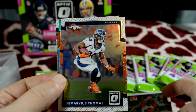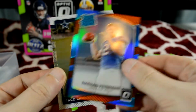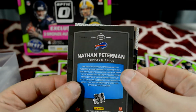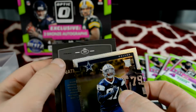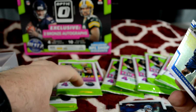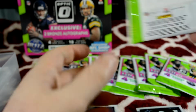Jeremy Hill, Demaryius Thomas, Nathan Peterman, holo. And I really hate that they call these cards holo. They're called prisms. It says right on the back, prism. If it's a holo, and these inserts are called holo, why doesn't it say the word holo on the back? It drives me crazy. Now there's a Taco Charlton rookie.